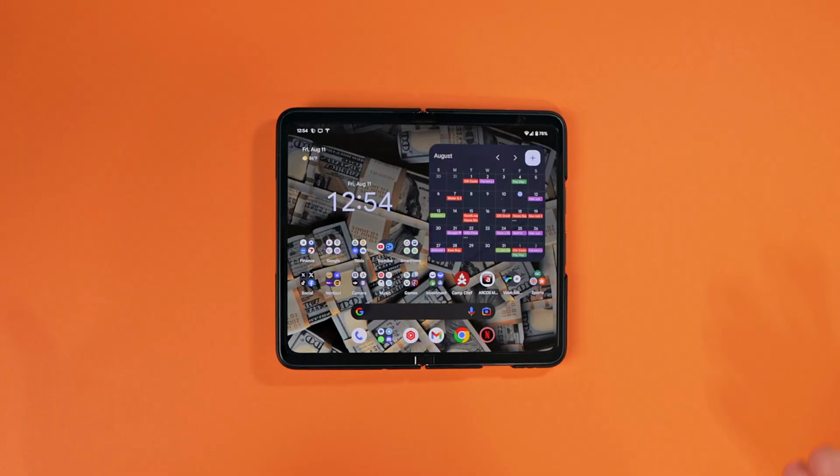Also, if you didn't know, Pixel Fold is probably one of the only Pixel devices that has spatial audio directly in the hardware. These speakers, yes, they support spatial audio directly on the speakers. No need for a wired headset or a Bluetooth headset that supports spatial audio.